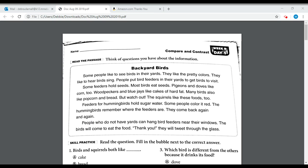We had a hummingbird feeder at our school one year. And after reading this, I think, oh dear, I feel bad because some hummingbirds came. Maybe they came again a different year and the feeder wasn't there. That would be very sad for them. What do the feeders for hummingbirds hold? They hold sugar water.